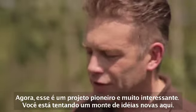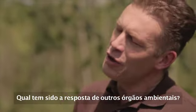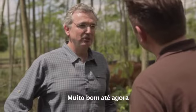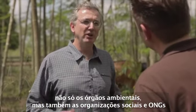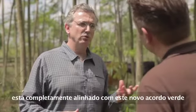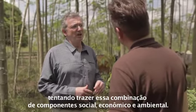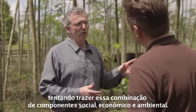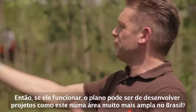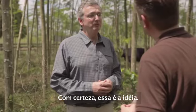Now, this is a very exciting, pioneering project. You're trying lots of new ideas here. What's been the response from other environmental agencies? Very good so far. Not only the environmental agents, but also the social organizations and NGOs. So it's completely aligned with this new Green Deal and trying to bring this combination of social, economic and environmental components. So if it works, the plan might be to spin projects like this over a much wider area of Brazil then? Absolutely, that's the idea.